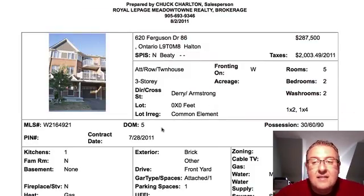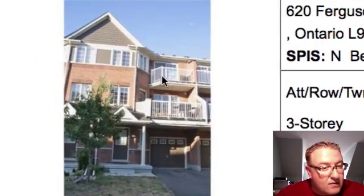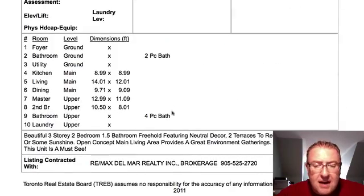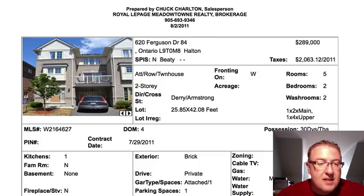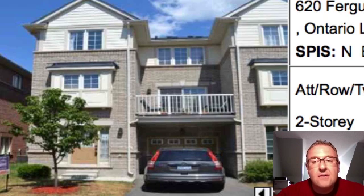It's Unit 86 at 287.5, and the nice competitive difference these guys have is they actually have a sliding door walkout from the bedroom upstairs. It's probably 1,400 square feet. There's one over here. That one doesn't have pictures, but this one does. Very similar. That one obviously doesn't have the walkout. $289 is the price on this one.